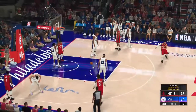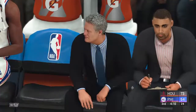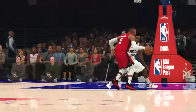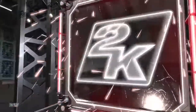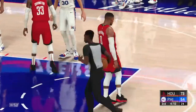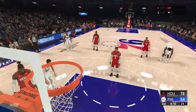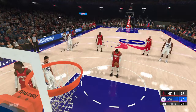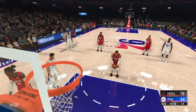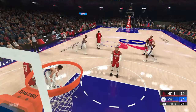Now here's Westbrook. He's guarded close. And 2 shots coming up at the line as he gets fouled on the shot. And Philadelphia gets called for the foul. The Rockets shooting their 7th and 8th free throw attempts for the game right here. And that one falls for Westbrook.